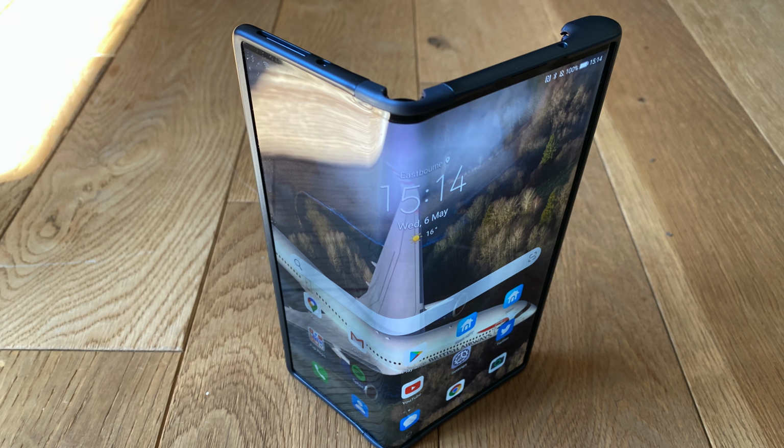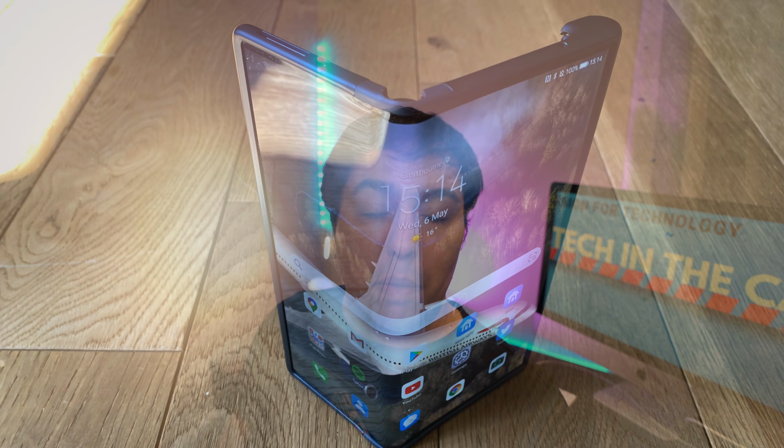The cameras do their job. They're not the standout feature of these phones, but they are really, really good cameras. And if you had to use them, I would give the Mate XS the advantage here. There isn't much in it and I wouldn't use that to help make my decision.